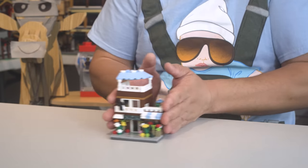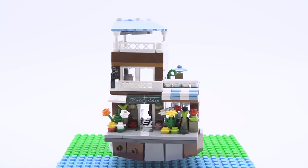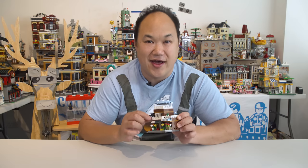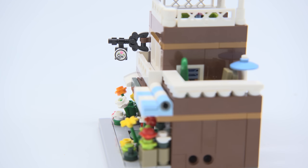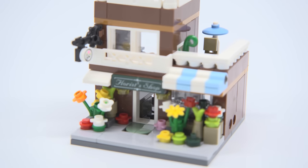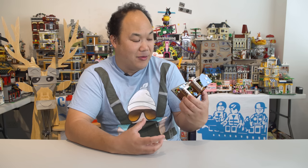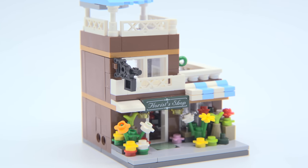This is the florist shop. I like this one quite a lot because there's so many flowers on there. It looks so pretty. And again, you got this circle tile here. Printed sign. You got it up for having printed sign. And of course, you got the florist shop sign here. And it looked like an H at first. I thought it said something else. I'm like, oh, florist shop. Okay, I get it now.